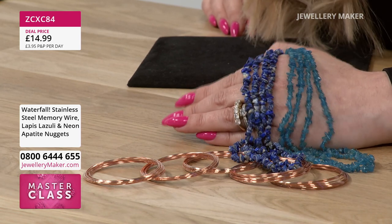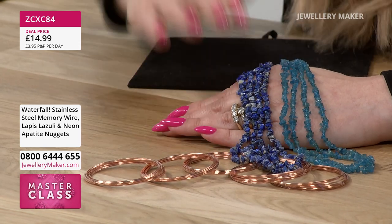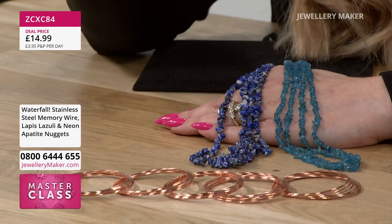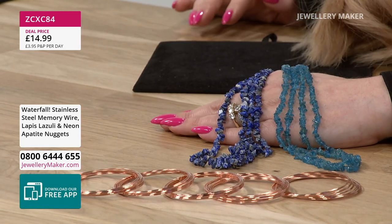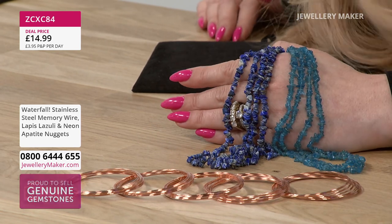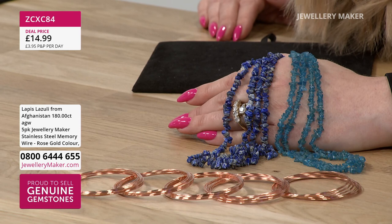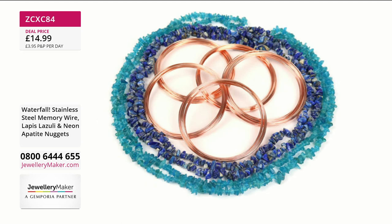I can't remember, but how much were our memory wire packs once upon a time? Okay, I can answer the question. These ones on their own, which are on our screens from time to time, £7.99 for those. Yeah, that sounds about right. So that means you're paying the difference for natural lapis lazuli and neon apatite, so about £7 for the two gemstones. Basically £3.50 per strand. As I said, not only do you get the inspiration and the talents from our guest designers during your masterclass and kit hours, you also get massive savings too.